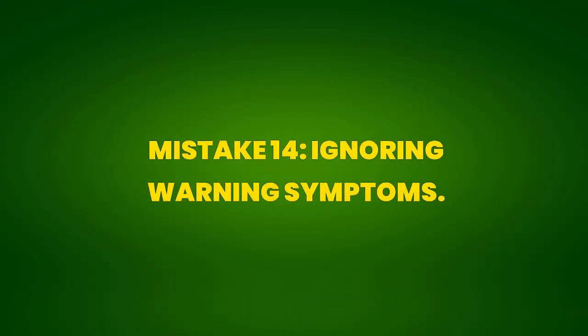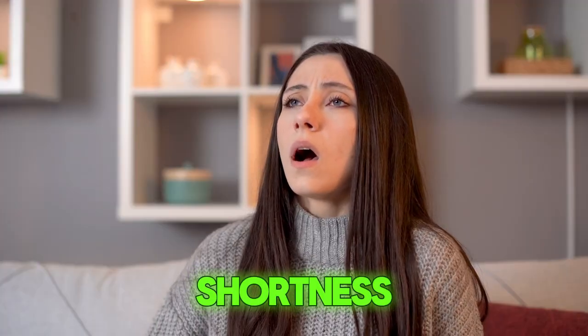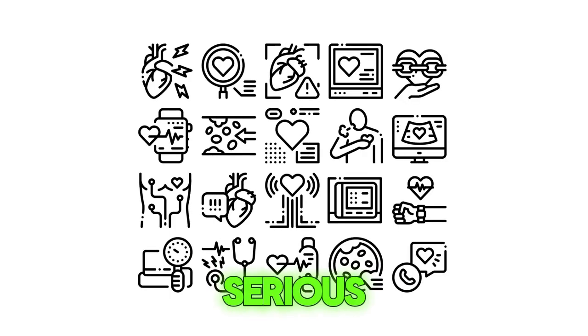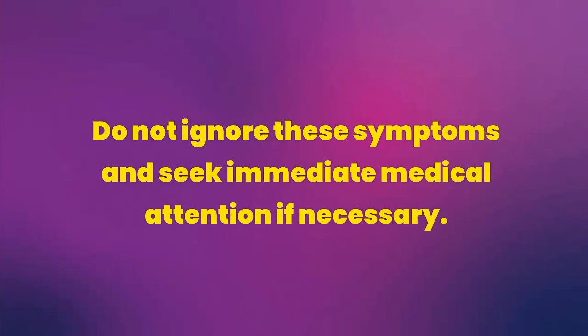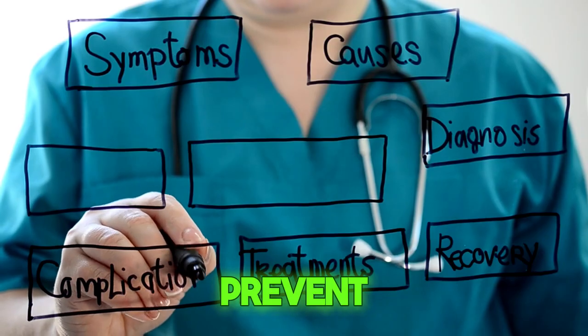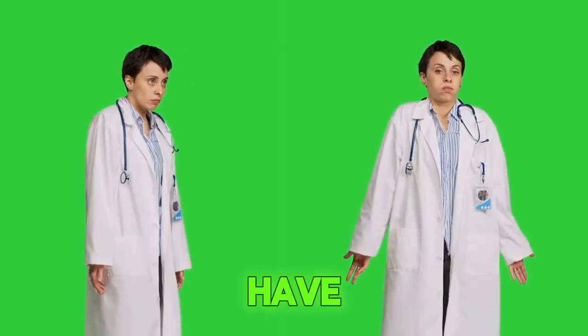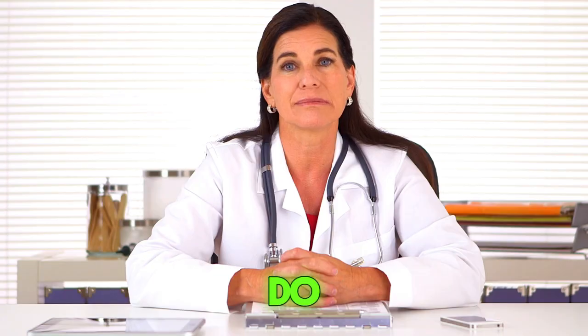Mistake 14. Ignoring warning symptoms. Symptoms like severe headache, blurred vision, and shortness of breath can indicate serious blood pressure problems. Do not ignore these symptoms and seek immediate medical attention if necessary. Recognizing and responding quickly to warning symptoms can prevent severe complications like heart attacks and strokes. If you have any doubts about any symptom, do not hesitate to seek medical help.